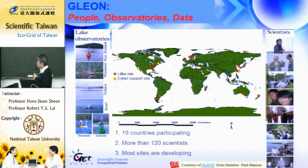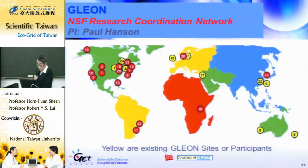Now, this is the Global Lake Ecological Observation Network. It's again another international organization, and again Taiwan plays a very important role in these studies. There are so many participants in this, called GLEON.